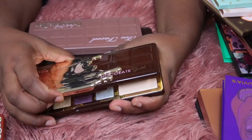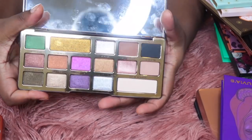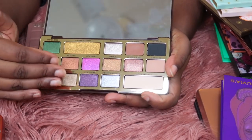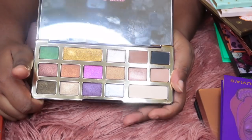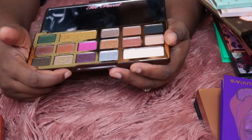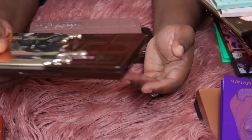Then I've got the Chocolate Gold, and oh my god, this eyeshadow palette is life. These shimmer shades are absolutely gorgeous. If there's one Too Faced eyeshadow palette that I would 100% recommend, it would be this one. It's just gorgeous. I love everything about it.